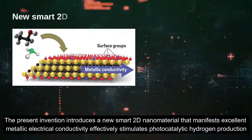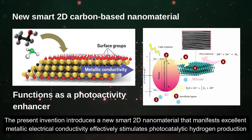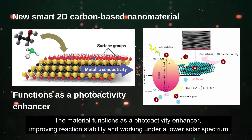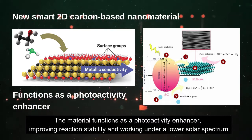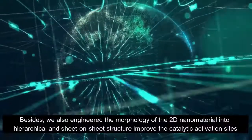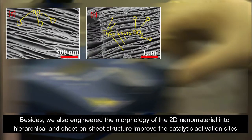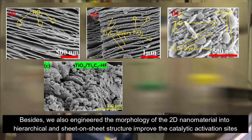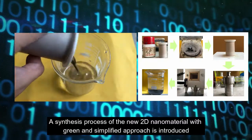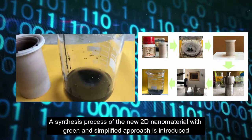The present invention introduces a new smart 2D nanomaterial that manifests excellent metallic electrical conductivity, effectively stimulates photocatalytic hydrogen production. The material functions as a photoactivity enhancer, improving reaction stability and working under a lower solar spectrum. Besides, we also engineered the morphology of the 2D nanomaterial into hierarchical and sheet-on-sheet structure to improve the catalytic activation sites. A synthesis process of the new 2D nanomaterial with green and simplified approach is also introduced.